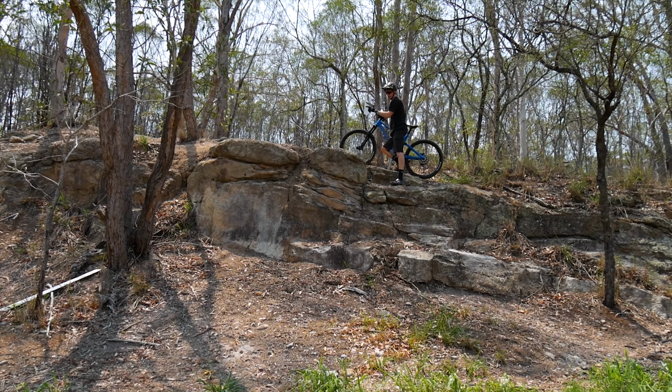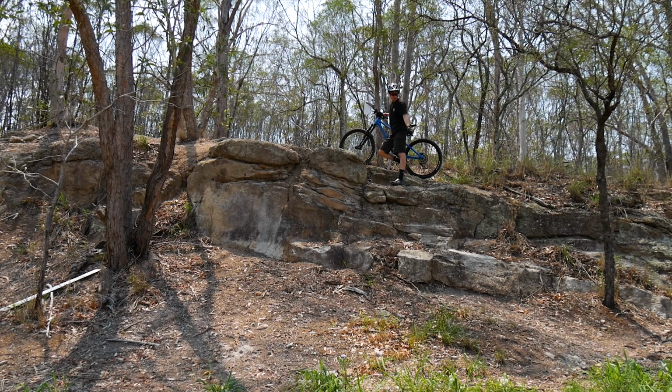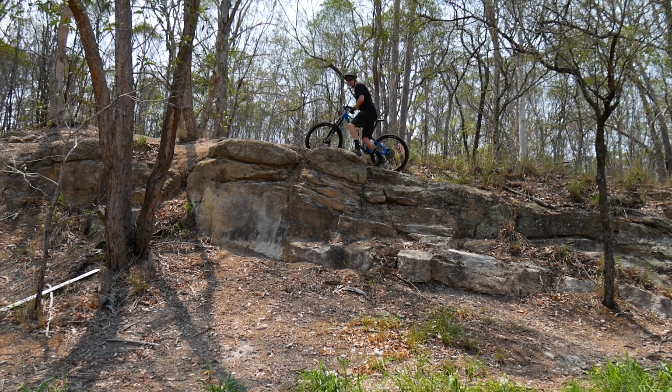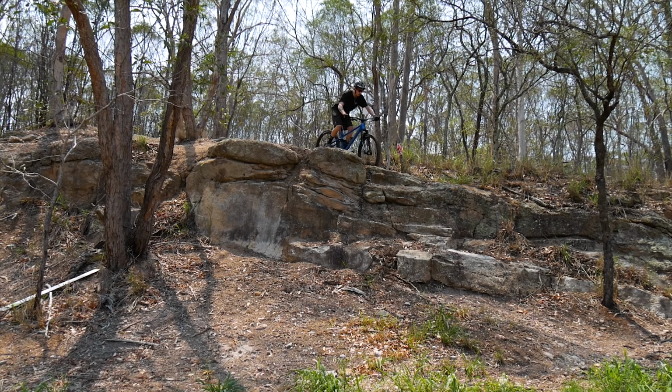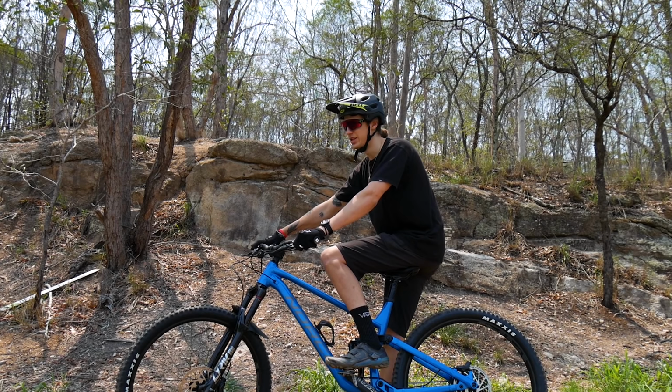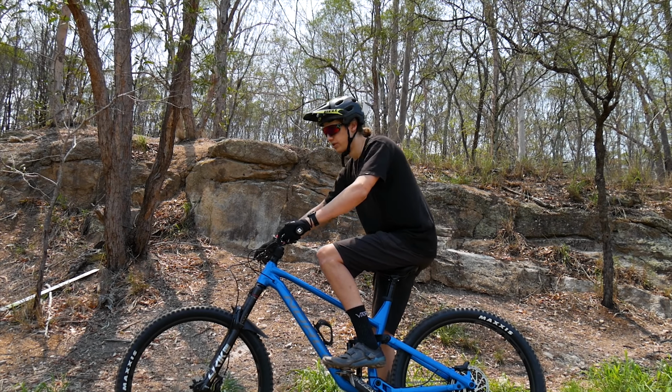There's two different line choices. There's the actual drop and then this. I'm gonna hit this first just to warm up. Then we'll see if we might hit the big one. My brakes are not even bedded yet. Let's hit it again.